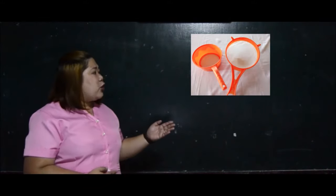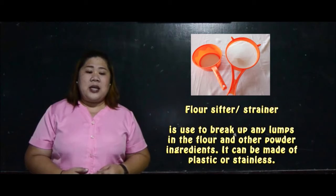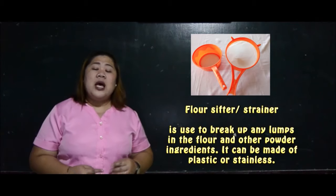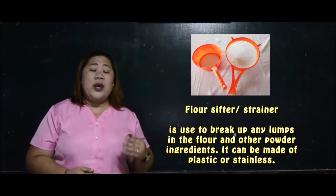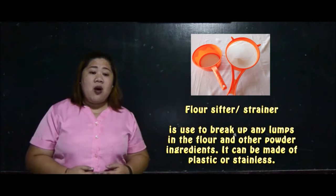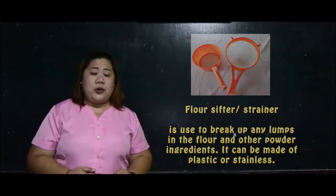Next is the flour sifter or strainer. It's used to break the lumps in the flour and other powder ingredients. It can be made of plastic or stainless steel. But see to it that if you use that material for flours and other powder ingredients, do not use it when straining oil, because it will stick into the sifter.